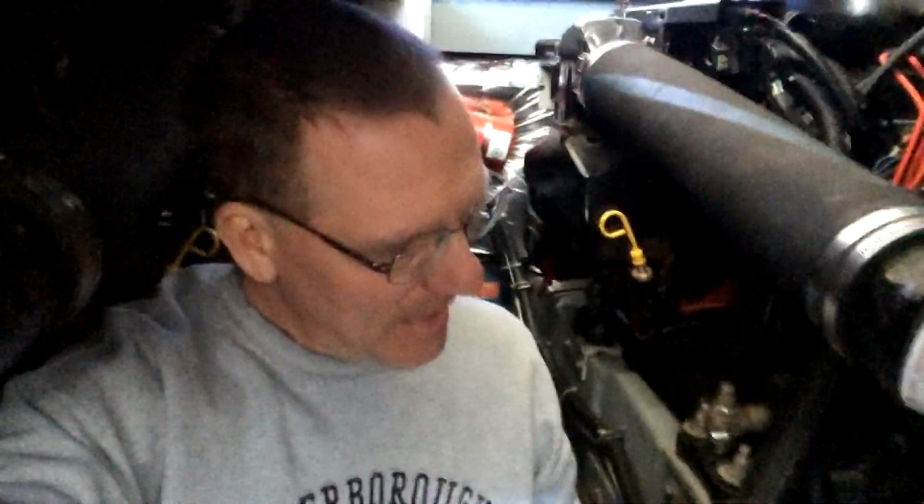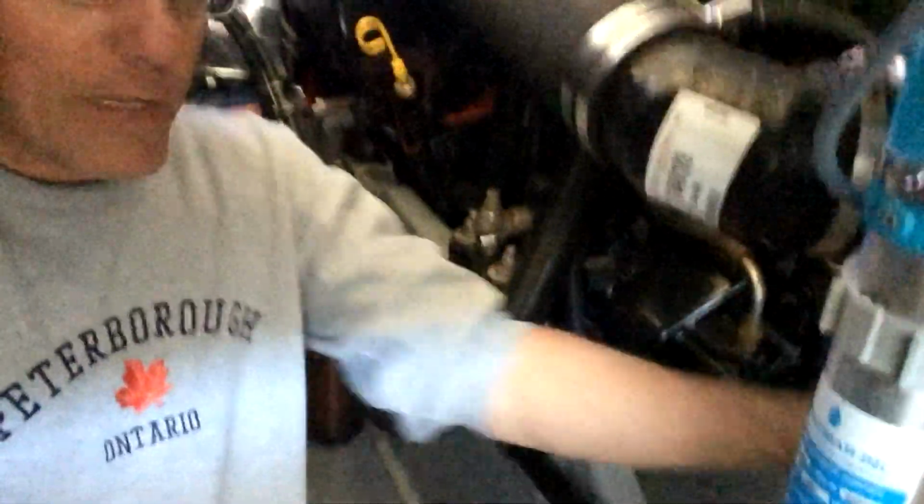Fortunately, on this boat, the way it's designed, the bilge compartment down below the motors is sealed off from the rest of the bilge. So even if you had a major flood in there, which we did have one time, but that's another story for another day, the level has to get really, really high for it to breach this.